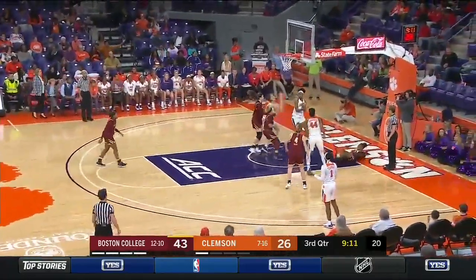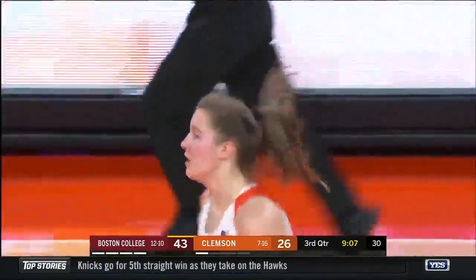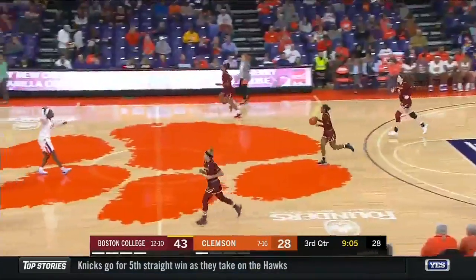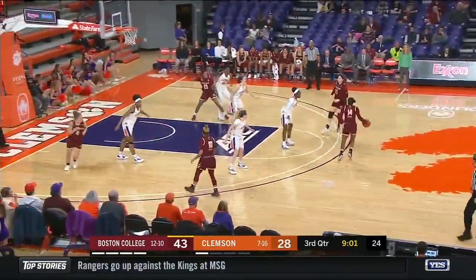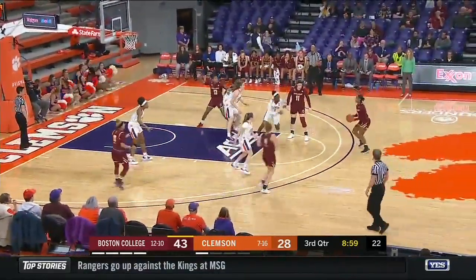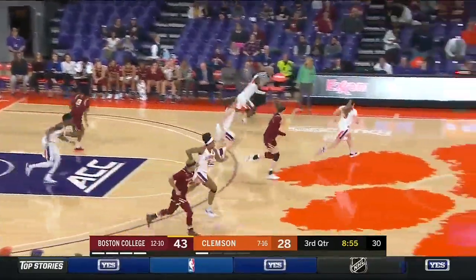Thornton had a good first half for Clemson. She's trying to get assists right there, and she will as Hank finishes. Really unselfish wraparound pass by Kobe Thornton. And once again, Tigers coming out attacking and getting the bucket. Loading up is Gerard. Thomas takes it off the floor.